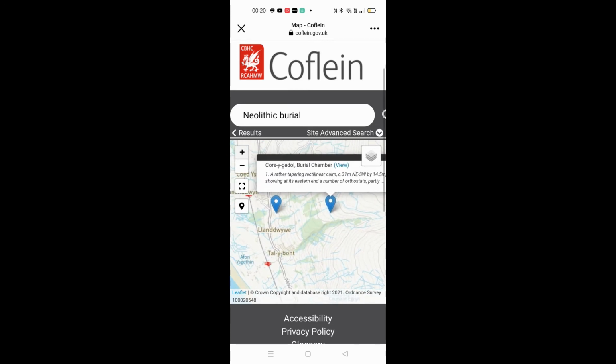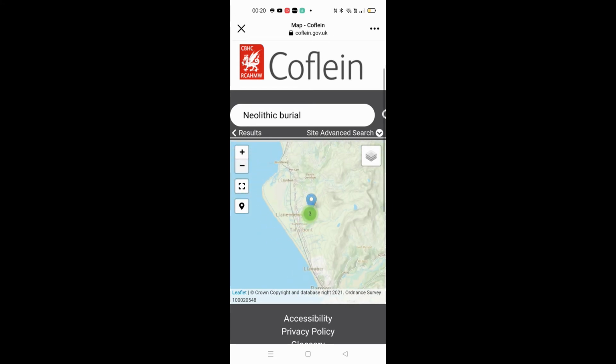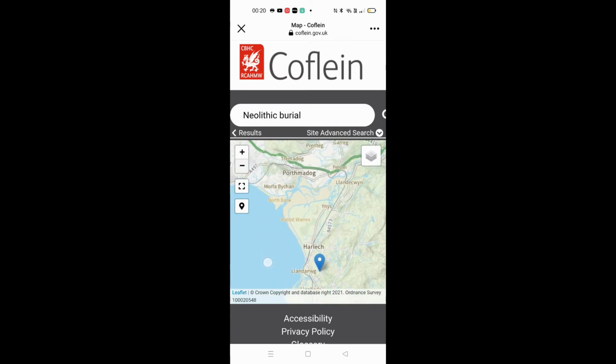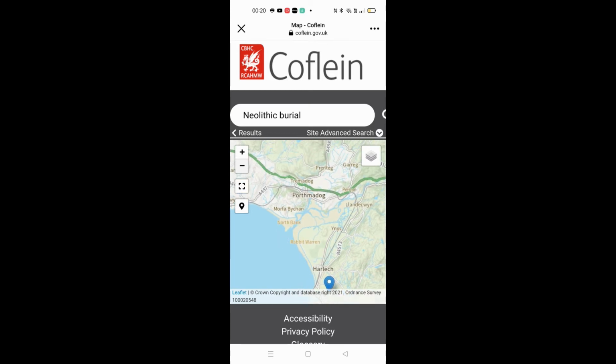I wish I'd known these were there when I used to go out there. When I used to go to Anglesey every single week, I used to go over that Menai Bridge, and I used to go literally right past Bryn Celli Ddu, but I didn't know it was there.